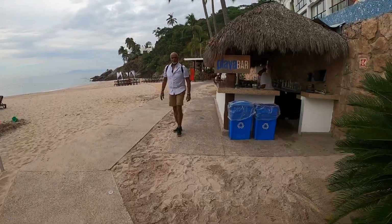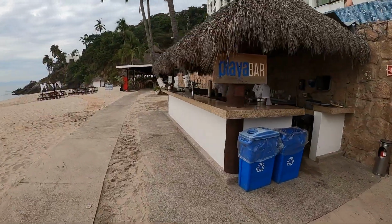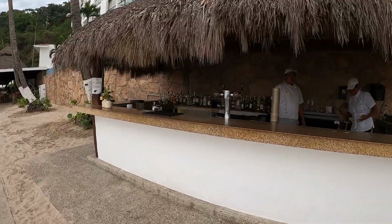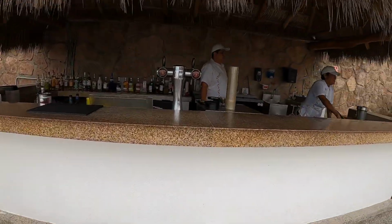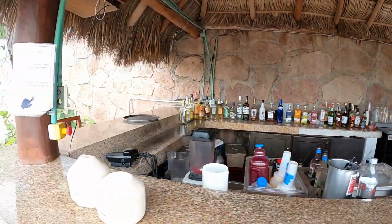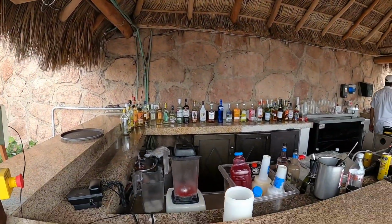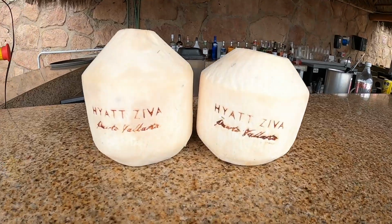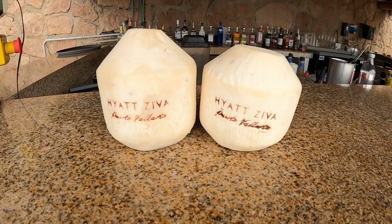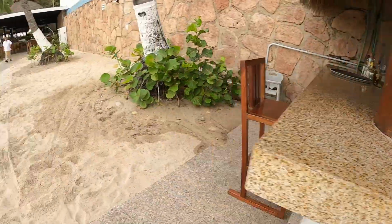Closest bar from this tower is Playa Bar. Playa Bar you can find, looks like they have Dos Equis Light and Amber. Hola amigo. Otherwise they have all the cocktails, so you can get anything from here, and even some coconuts. I believe these go for 180 pesos, you can charge those to the room.